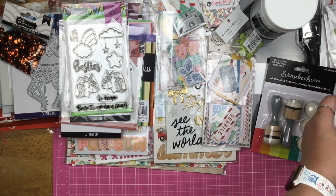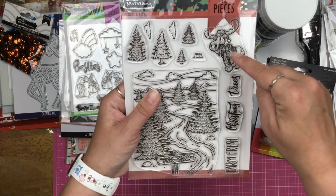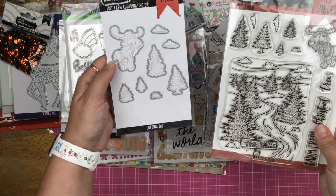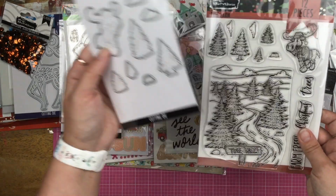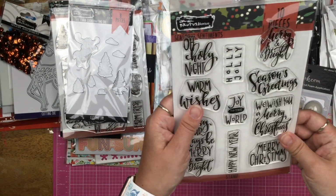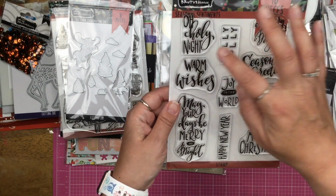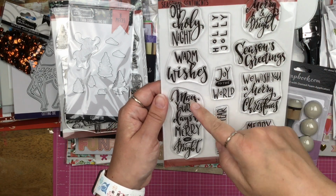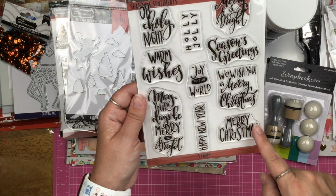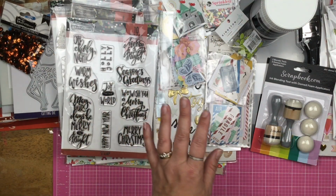Let us see. Okay. And then I got Tree Farm, which has a moose and this fun tree scene, and then the dies for that, because nobody wants to fussy cut out a moose. And then some Christmas seasonal sentiments. Merry and bright, oh holy night, warm wishes, may your days be merry and bright, happy new year, merry Christmas, joy to the world, we wish you a merry Christmas, holly jolly. So all good things there.